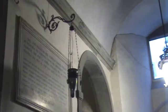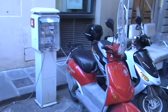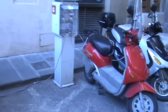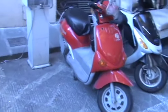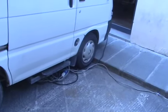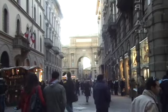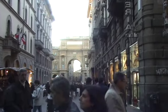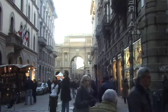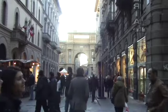Kind of original lighting fixture. That bulb may be holding some kind of fuel for a flame. Infrastructure, at least here, of these cycles, and as well as apparently that it looks like a Volkswagen type thing. Smart car is also an electric car. Arch at Palazzo Pizzali della Repubblica, the Plaza, Republican Plaza.